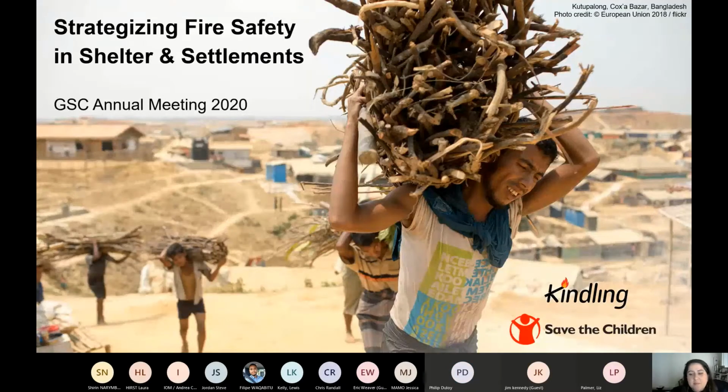Our aim today is to explore how fire safety can be better considered and implemented in shelter and settlements and in humanitarian settings more widely.